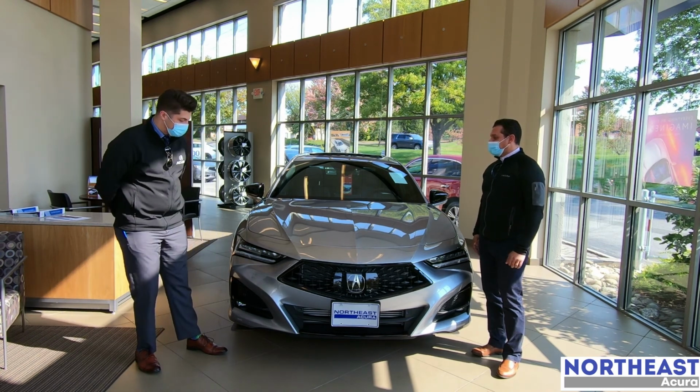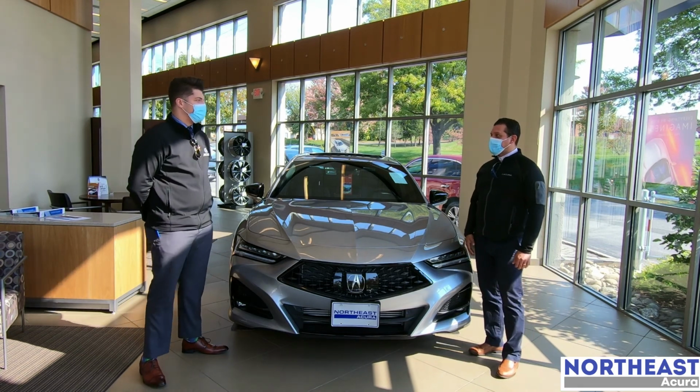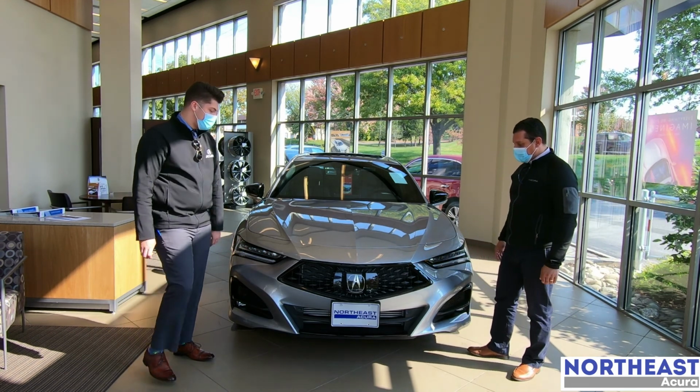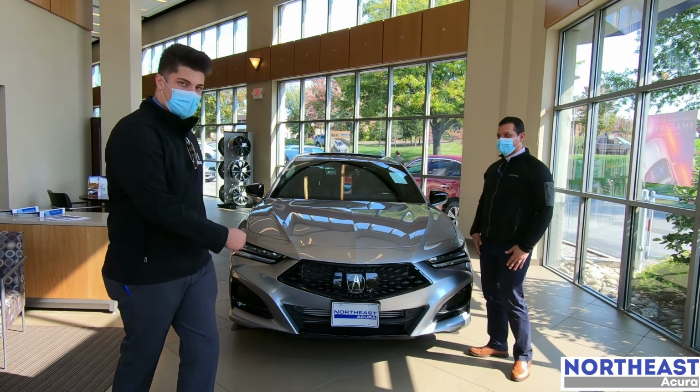Absolutely. One of the things I'm excited to see is this thing actually on the road. I want to see the kind of road presence it has. And I'm really intrigued by the headlight design, the Chicane LED running lights. So let's take it on the road. Let's do it.